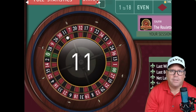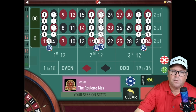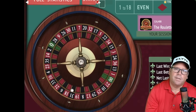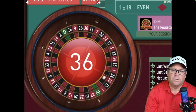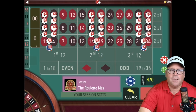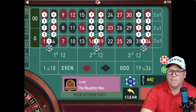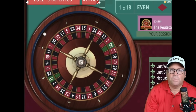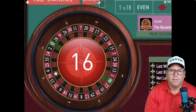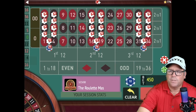That's an 11 black. That's another loss. We'll increase by another unit. So let's talk a little bit about the difference between doubling up your bets and going up units, because, and there's a win there on 36 red, 490 win. So the benefit to doubling up, and we'll reduce these by 10 each, the benefit to doubling up is that you recover immediately. And the benefit to doing what we're doing here, which is going up and down 1 unit, is, and that's a nice 432 win there, or minus 1760, and we'll reduce those.